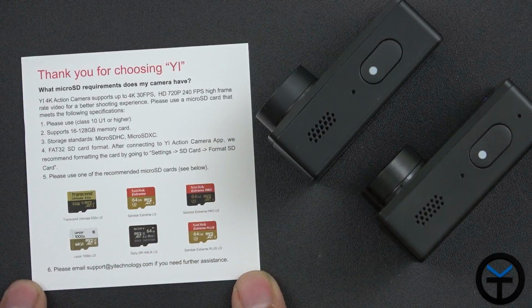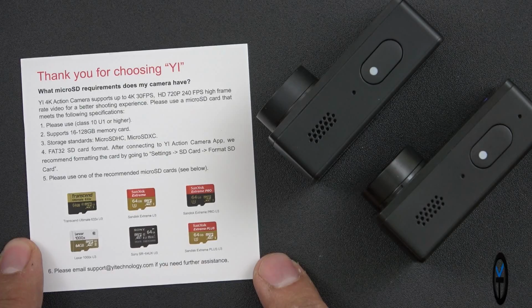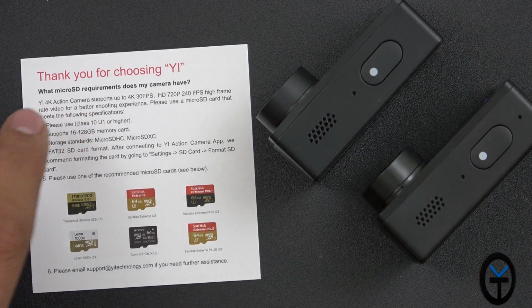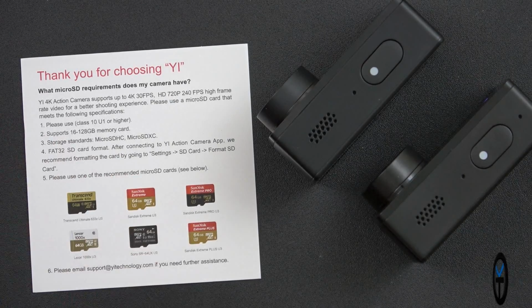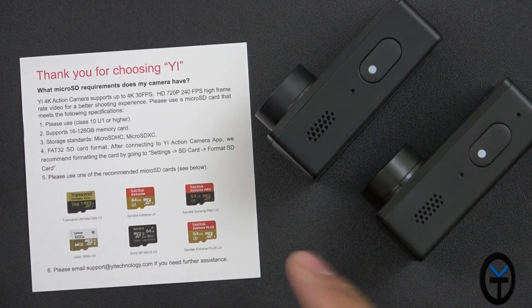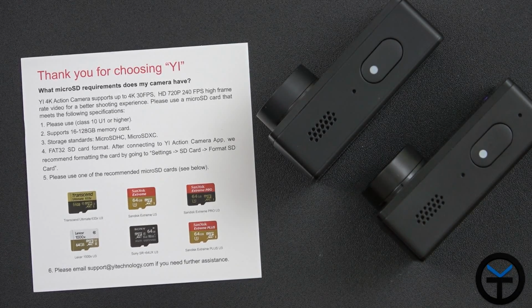One quick thing before we move on, they do recommend a certain type of memory card. They give you a few that they have tested. The main thing to keep in mind is it has to be class 10 or higher, U1 or higher speed rating, to get the best performance with 4K. Also, they recommend you format it to FAT32. So if you need more information, please contact them directly via support@yeetechnology.com.